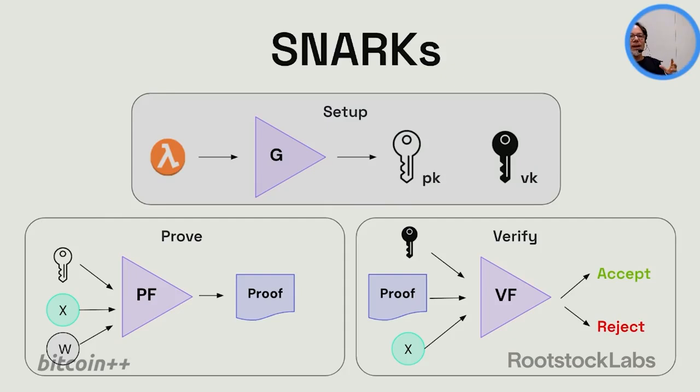Then we have the SNARK idea that instead of doing the whole computation, we will just create the verification program, which will be just a function that verifies the SNARK. We will take the whole program and prove the program works with a small proof. And what we actually verify on chain is a small proof.